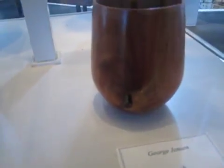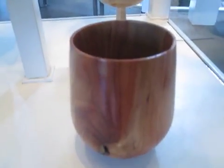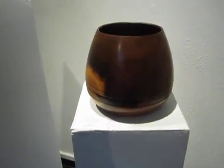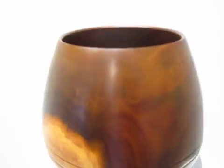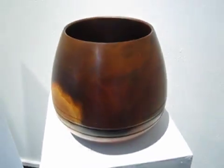Another fine piece by George Jensen in carob. Boy, and you know, Milo, I think that's got to be one of my favorite woods. I just love that chocolatey look along with a sapwood accent. This one obviously done by Tom O'Connor.